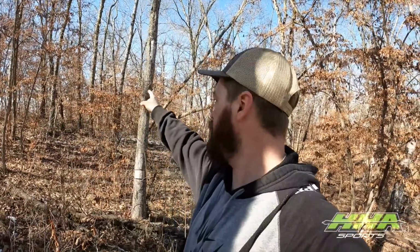I just did a loop out on this ridge, long narrow ridge that runs out here. I'll actually walk the other side of the crown out, wrapped the point, and I came back and I about stepped on another spike. Unreal.